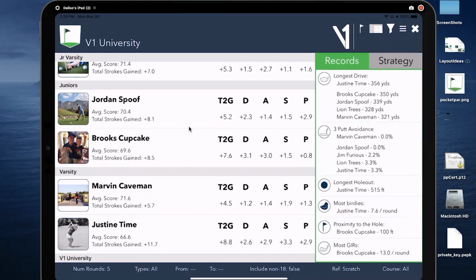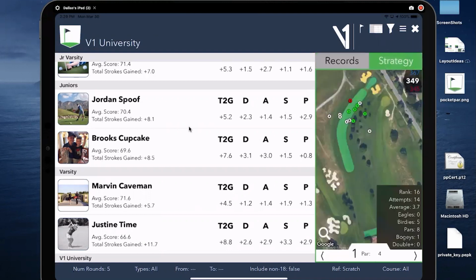The other piece we can do is, from a strategy perspective, if your guys are playing the same courses week in and week out, you can start to look at how they're doing and think about things like course management. So here I've got all these players, and this is looking at the PGA Championship where they played at Bethpage Black. I can see where they all hit their tee shots and what they scored from those various places.